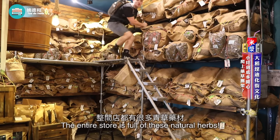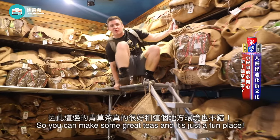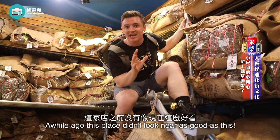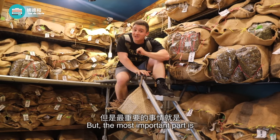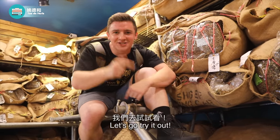The entire store is filled with all of these natural herbs, so you can make some great teas, and it's just a fun place. Now, a while ago, this place didn't look nearly as good as this, but they redesigned it, and now you get this whole spectacular view. But the most important part is, how does the tea taste? How are the herbs? Let's go try it out.